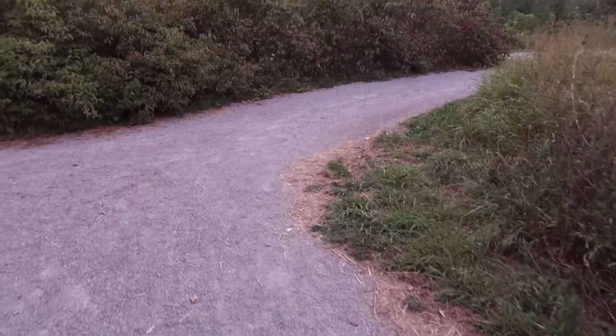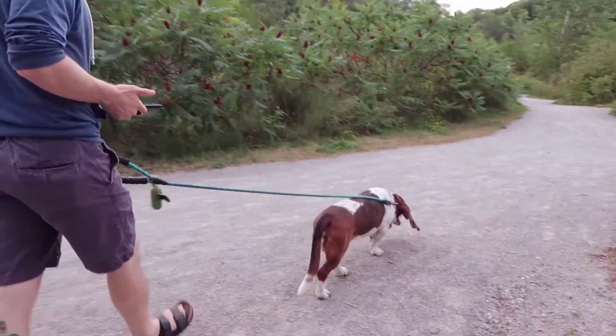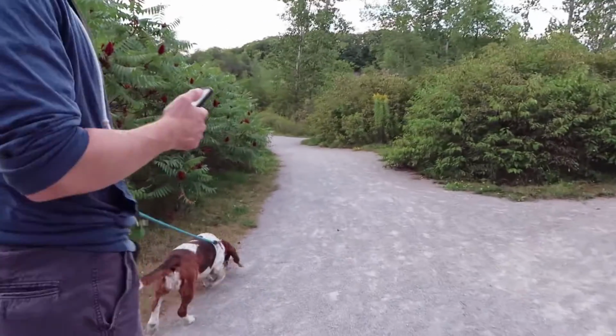Which way do we want to go? Must have went that way. Has puppy spoken? I think so. Well, I was going to say, how are you doing in real life? I'm fine. You okay? How are you?